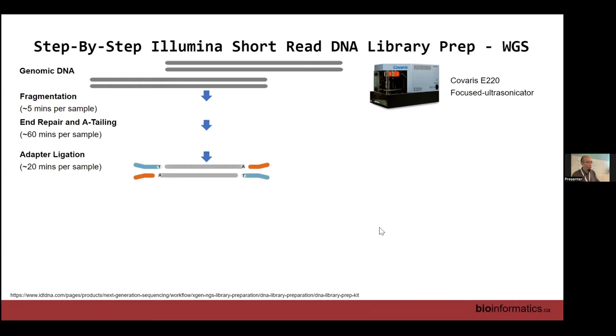So what you have is that your end-repaired, A-tailed DNA fragment will have the A sticking out, and then you can complement it with the T on your adapter, which is a double-stranded adapter, and now you glue those adapters to both ends of your DNA molecule. So that step takes, again, another 20 minutes or so. These are all done either on a heat block or in a thermal cycler.